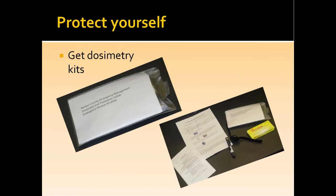Before going too far down this radiation rabbit hole, you need to protect yourself. Get a dosimetry kit out of a medical unit or battalion chief vehicle. Take the contents out of the pouch. You should find a briefing sheet, instructions, a direct reading dosimeter, an optically stimulated luminescent dosimeter, and potassium iodide.